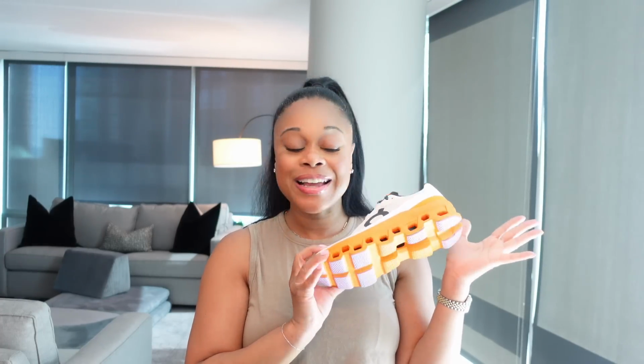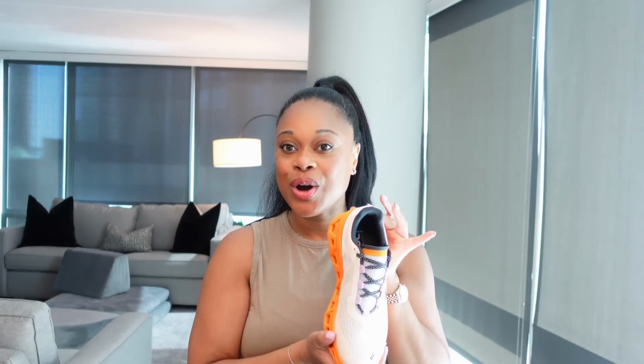I am not a Hoka fan at all. I feel like they look like orthopedic shoes. I just don't like them. But I feel like On was like, oh, okay, Hoka, we got you. And they kind of created their own version is what I'm gathering. But I'm here for it. I like it and I'm excited to wear them.